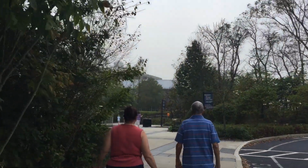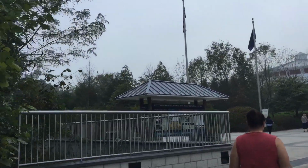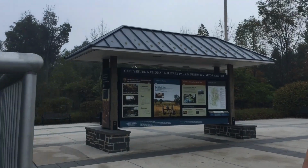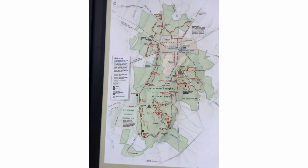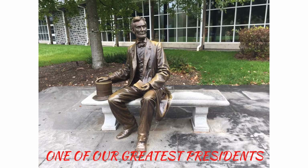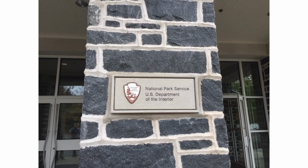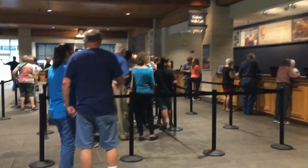That up there, folks, is the building we're going to. That's the visitor center. Cyclorama. Got ourselves a new map. Now to get in line for tickets. And here we go. Got our tickets. Now we're moving in. Check out the picture behind me.